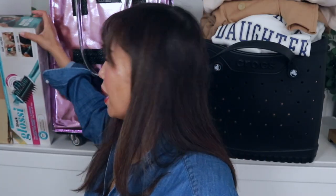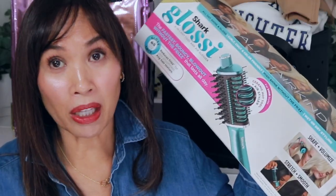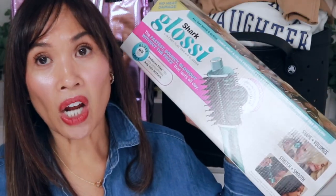One other thing I wanted to make sure to point out first because it's one of the more exciting things. I looked in there a little bit just to take a peek and I knew this was going to be in there. So if you are liking my hair today, I did use this tool. I already opened this one. This is by Shark. It's the Glossy. I can think of some people in my life who would really like this. It's a 2-in-1 hot tool.